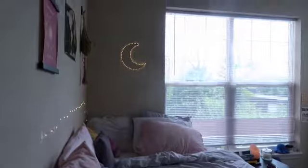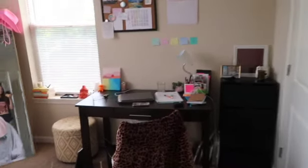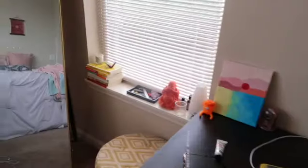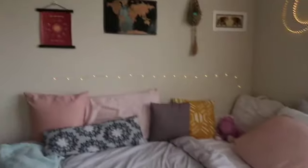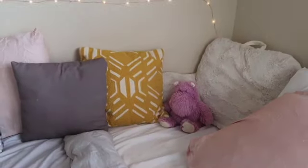This is my room. It's honestly very nice. I kind of love it. This is where I've been working from home and doing all my online classes. I have my crystal collection over here with essential oils because I am that girl. Over here we have my bed with the dying plant, and most notably is my stuffed hippopotamus.